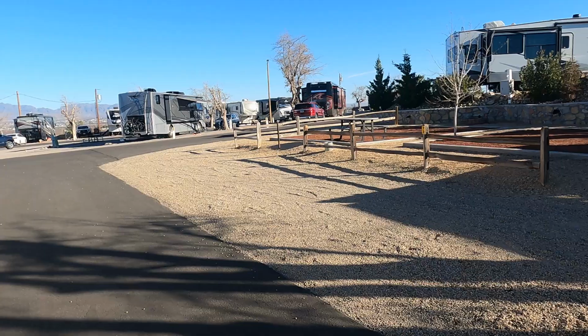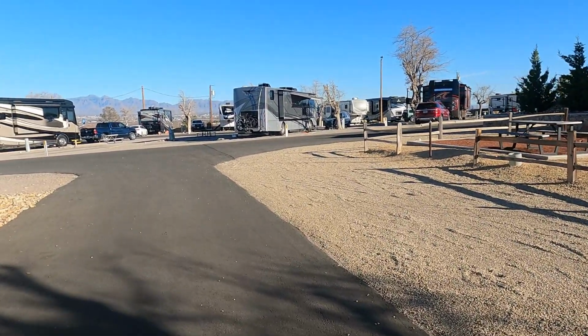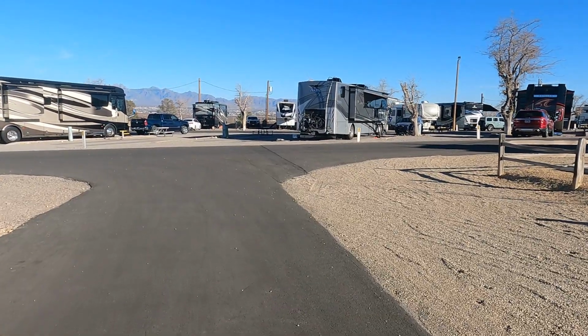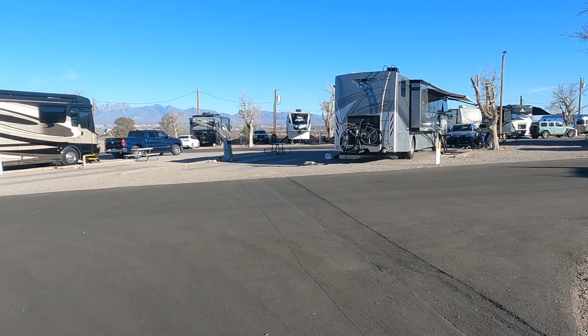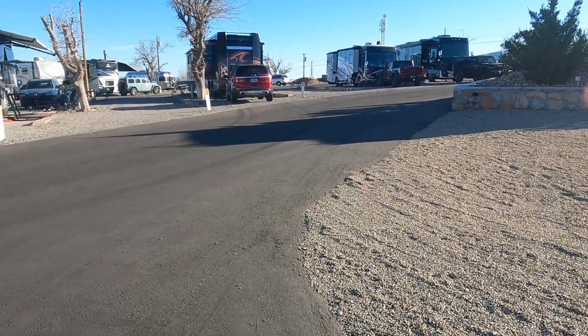So you can see this is a really nice court. It's clean, it's well decorated, and it wasn't that expensive. I can't remember what it was, but you could look it up if you want to stay here. Okay. Go back up this way.